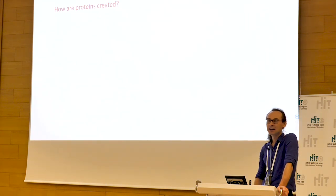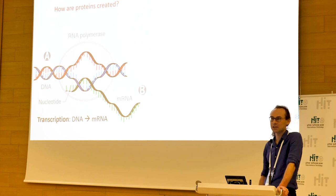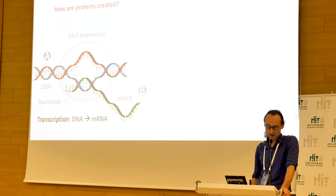It's actually an amazing process. The instructions for building up a protein are stored in our DNA, in every living cell. It is a very robust biomolecule that is made of a double helix. It is made for storing information. And the first stage in creating a protein is called transcription.